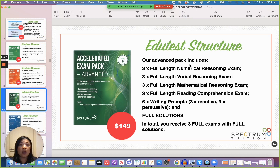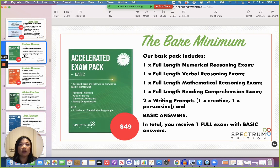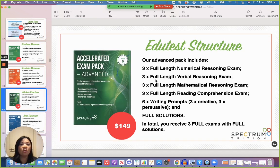We also have an advanced pack. This follows the EduTest structure. The advanced pack will include 3 full-length numerical reasoning exams, 3 full-length verbal reasoning exams, 3 full-length mathematical reasoning exams, 3 full-length reading comprehension exams, 6 writing prompts, so 3 creative and 3 persuasive, and full worked solutions for every single practice paper. The basic pack is part of this advanced pack, so you don't need to buy both. If you're thinking about one or the other, this one will give you more practice and full solutions as well. In total, you'll receive 3 full exams with full solutions. This is $149.